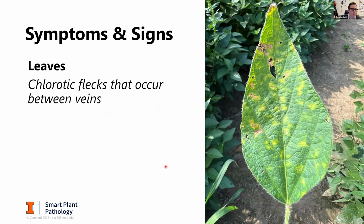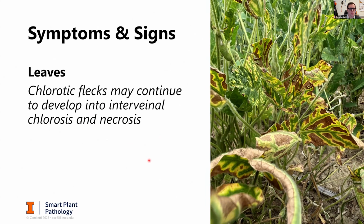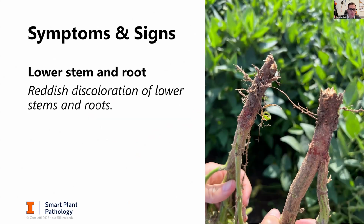These are the symptoms. This is like an early stage for the symptoms on the leaves. So you will see these chlorotic flecks that will occur between veins. And as the disease progresses, these chlorotic flecks may continue to develop into interveinal chlorosis and necrosis. So I think Dr. Clough has some images of other diseases that have similar symptoms. This is why sometimes it's difficult to identify.